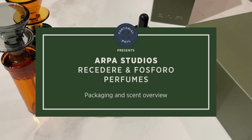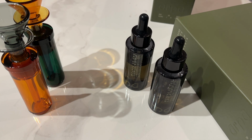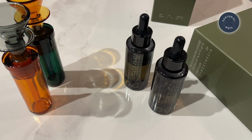I've been meaning to do this perfume review and now I'm just getting to it. So this is a relatively new perfume house called Arpa Studios, and I really like the concept and the packaging. They call it the Institute of Synesthesia.